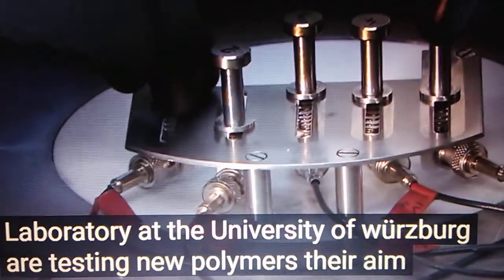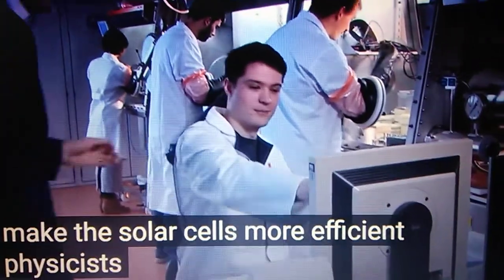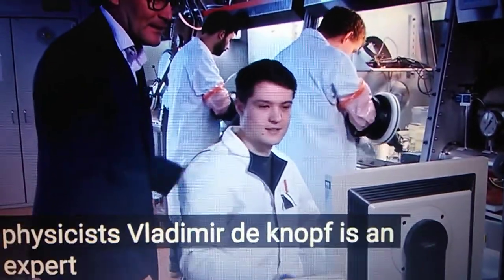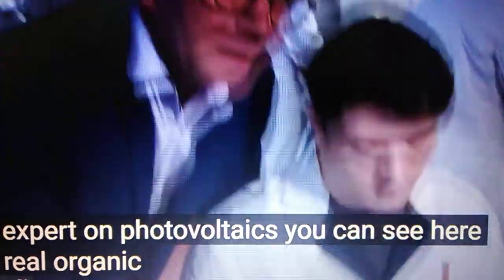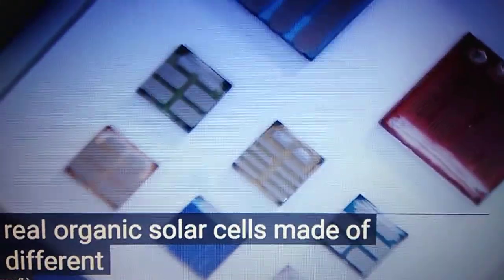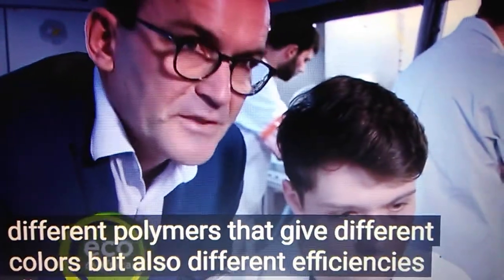Researchers in this physics laboratory at the University of Würzburg are testing new polymers. Their aim is to make the solar cells more efficient. Physicist Vladimir Diakonov is an expert on photovoltaics. You can see here real organic solar cells made of different polymers that give different colors but also different efficiencies.